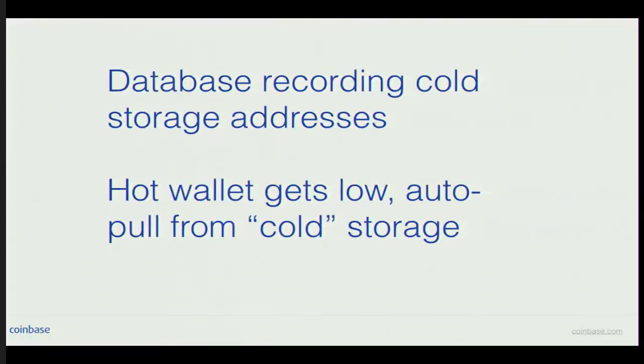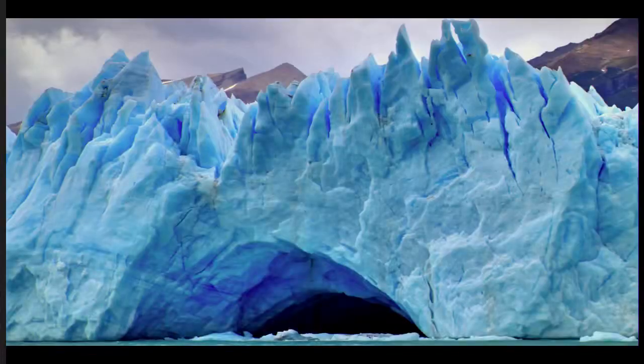Every time the hot wallet was getting low, so these are the Bitcoin stored on the server so that we can actually operate the exchange, this particular company, when that hot wallet was getting low, they were auto-pulling from cold storage. Well, the reason I put cold in quotes here is that that's not really what cold storage is. So, the question might be how cold? I think that's actually not the right question.